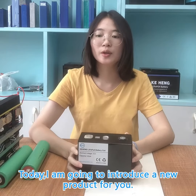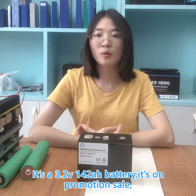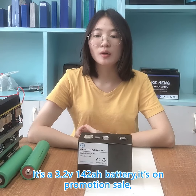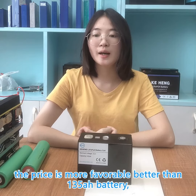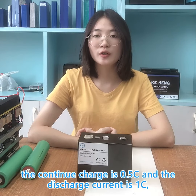Today I'm going to introduce a new product for you. It's a 3.2 voltage 142 ampere hour battery, on promotion sale. The price is more favorable, better than the 135 ampere hour battery. The continuous charge is 0.5 C and the discharge current is 1 C.